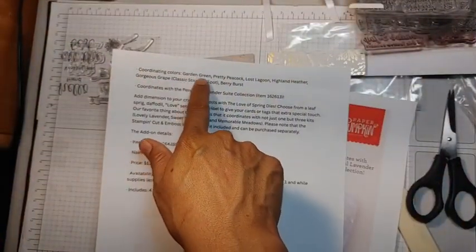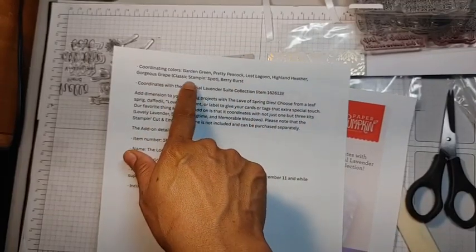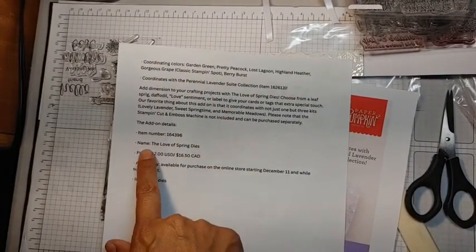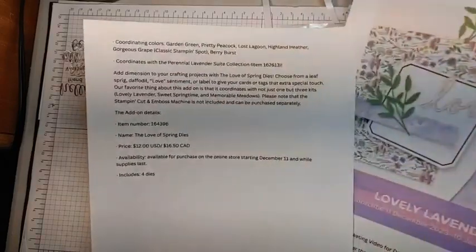Coordinating colors are Garden Green, Pretty Peacock, Lost Lagoon, Highland Heather, Gorgeous Grape, which will be the color of your Stampin' Spot, and Berry Burst. And then there are also coordinating dies that are very affordable, $12 each. And I think there are 3.